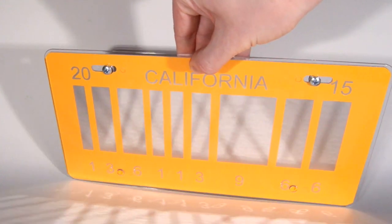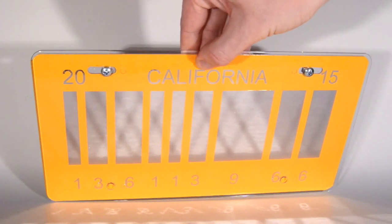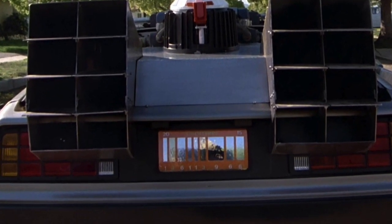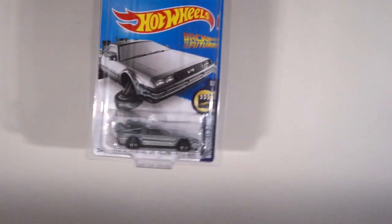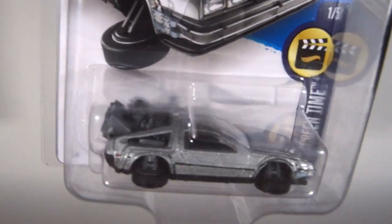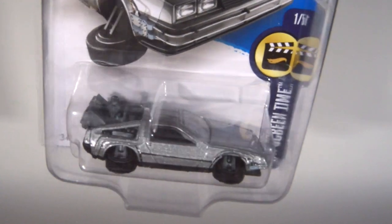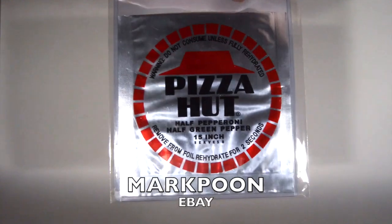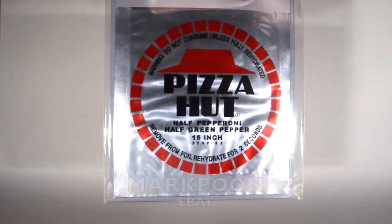Here's a license plate. Okay, so I just bought this off Etsy a while ago. It's pretty close, so I thought we would have license plates like that, but we don't. And here is a Hot Wheels DeLorean, so it's in the flying position, so that's really cool. And then here's a Pizza Hut bag, okay, made by Mark Poon, so he makes all sorts of props and reproduction figures.